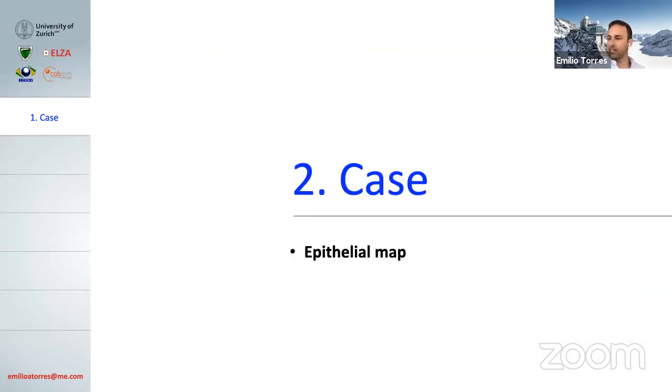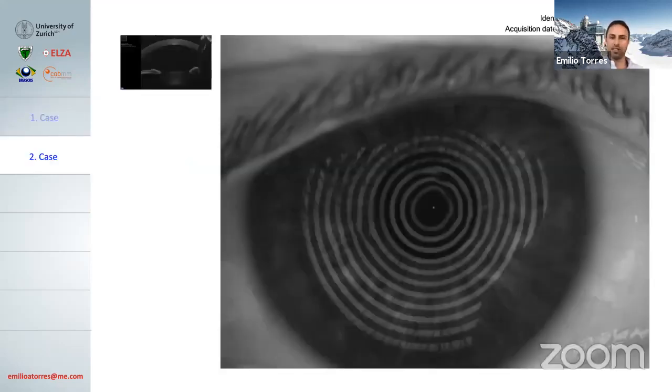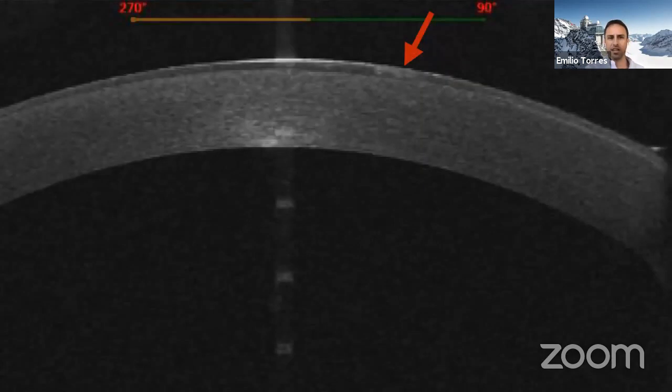A second case where OCT provided us with a very interesting tool was regarding the epithelial map. So this is a case of map-dot-fingerprint dystrophy. You can see superiorly on the Placido discs there are some irregularities. And if you notice the resolution, the image shows very well the epithelial lesions. When we zoom in a bit closer, we can see even better.